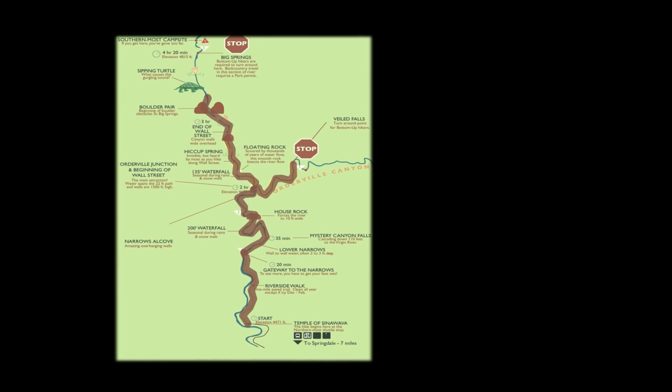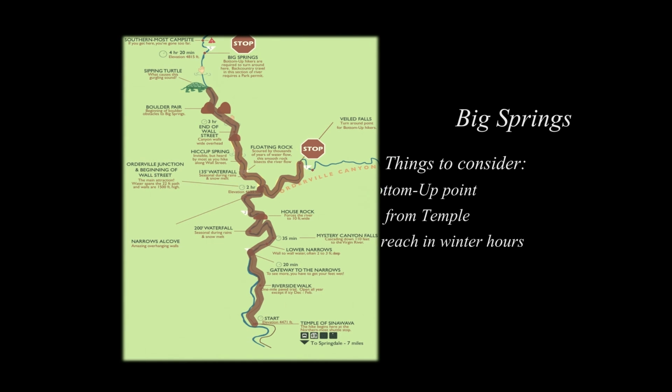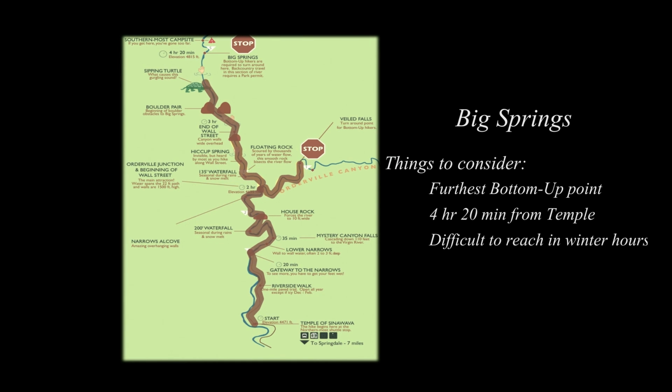Past Wall Street, hikers may continue as far as Big Springs, an estimated 4 hours and 20 minutes from the Temple of Sinawava. Similar to Veiled Falls, hikers must have a backcountry permit to access the area beyond this point.